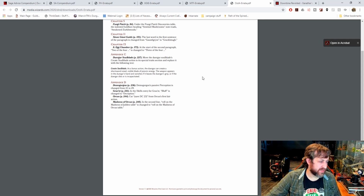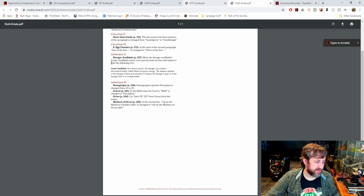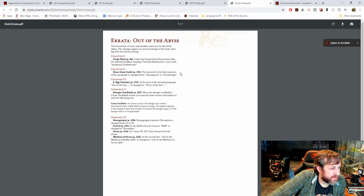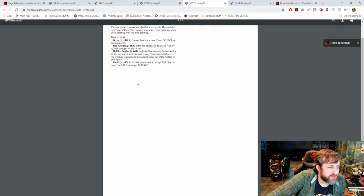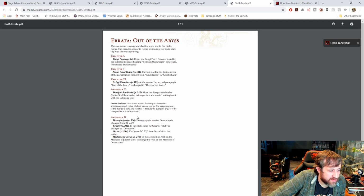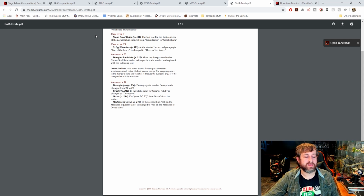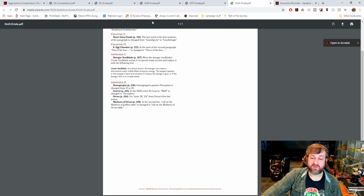Orcus cut save DC 23 from its first lair action, similar to what we saw up above. Or actually, that was in Mordenkainen's Tome of Foes. We saw that, so they removed that. And then the Madness of Orcus. In the second line, Roll on the Madness of Demogorgon's table is changed to Roll on the Madness of Orcus table. Makes sense that Orcus's Madness is granted by Orcus, not Demogorgon's.